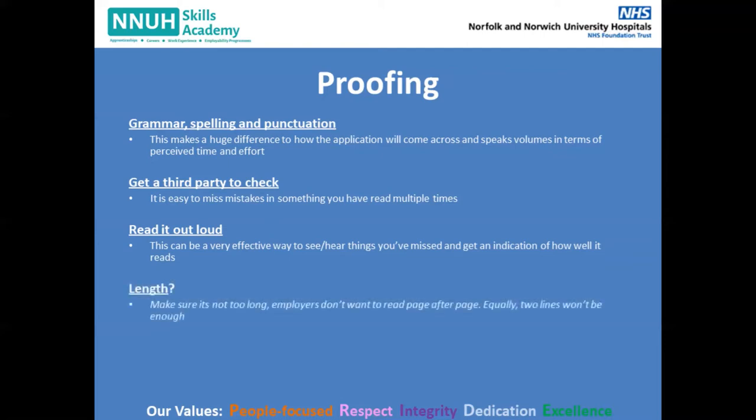Length. So we're really making sure it's not too long. Employers don't want to read page after page. Equally, one or two lines, that just wouldn't be enough. So it's about finding that balance, finding that happy medium and getting your point across. And last one, flow. Does it flow? Does it read well? Does it make sense? Is it coherent? This is often actually found out through reading it out loud and through having someone else read your work.